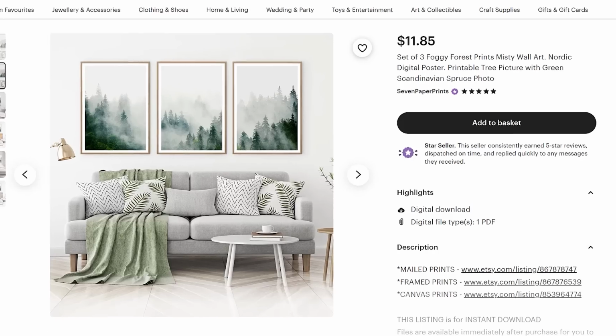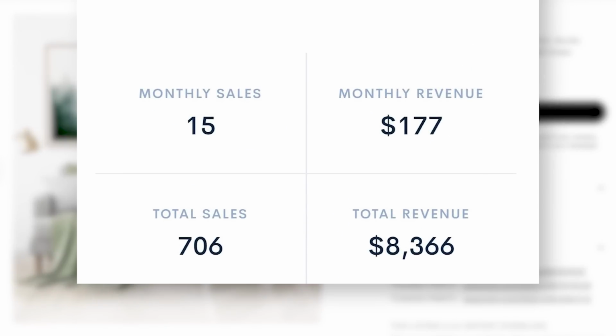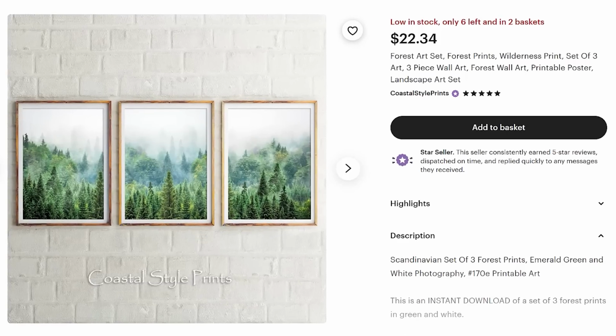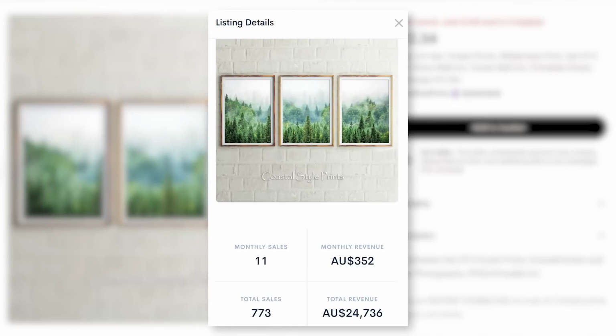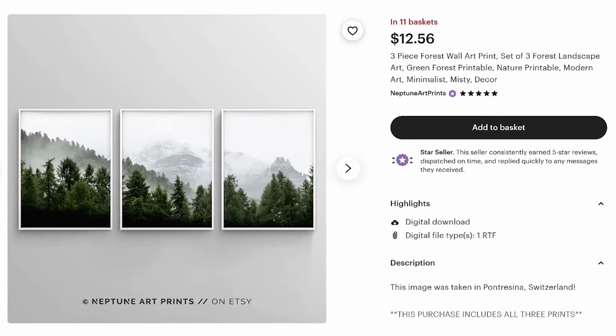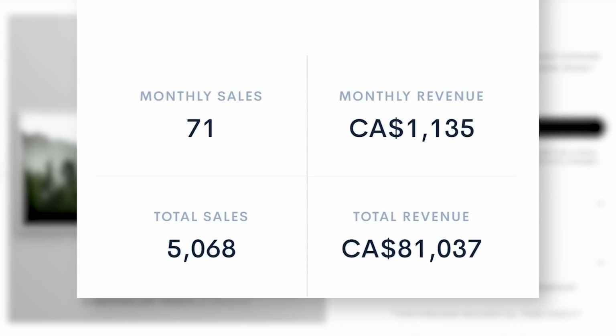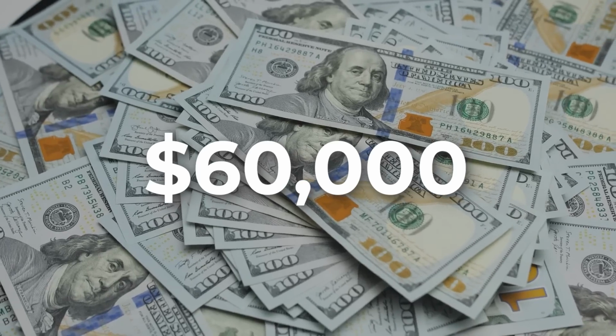For example, take this printable poster set. It's estimated to have made over $8,000 passively. And take this 3-piece poster set. It's estimated to have made over 24,000 Australian dollars. And check out this poster set for sale here. It's estimated to have made over 80,000 Canadian dollars, which when converted into US dollars is over $60,000.